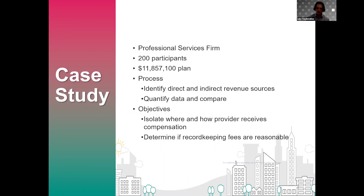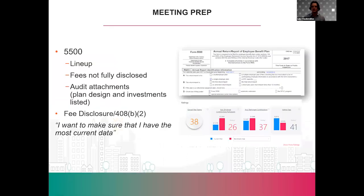When working with this advisor, the first place we always start is the 5500, right? It's publicly available information. Most of us have access to a 5500 search database. And a lot of the information on the 5500 is going to be accurate. Now, it might be a little bit out of date, depending on when they last filed, but there are a couple of problems with the 5500. It doesn't always include the investment lineup, which is tough, especially when you're trying to do investment analysis. The fees might not fully be disclosed, especially who's getting what fees. And sometimes the audit attachments aren't all there.